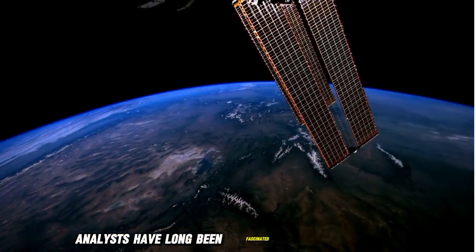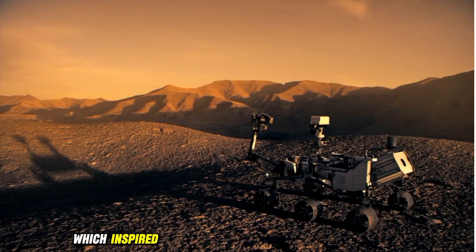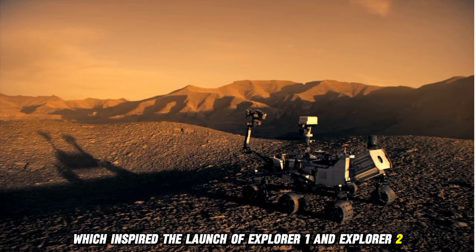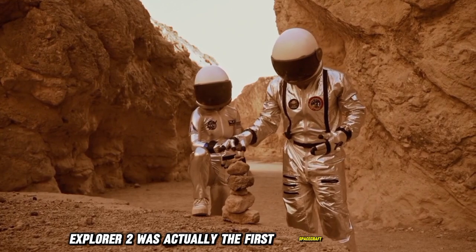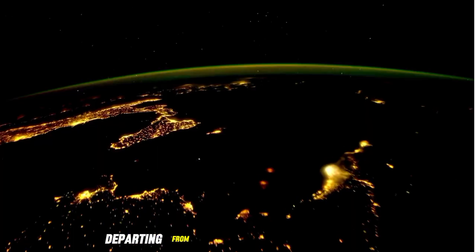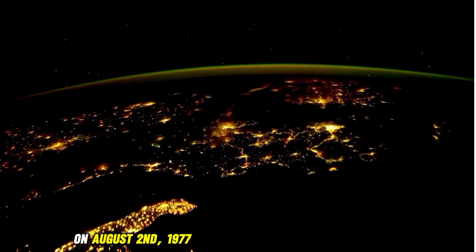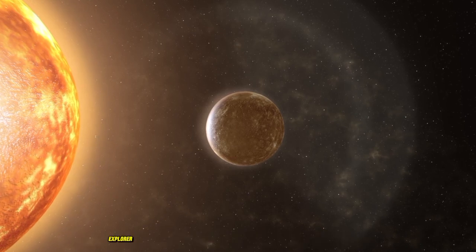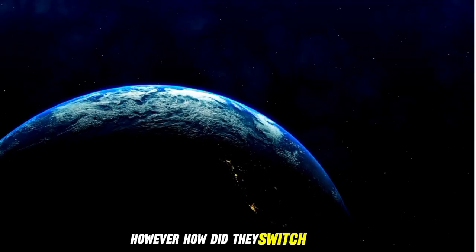Analysts have long been fascinated by studying space, ever since the Big Bang, which inspired the launch of Explorer-1 and Explorer-2, among other space missions. Explorer-2 was actually the first spacecraft to launch, departing from NASA's Kennedy Space Center on August 2, 1977. On September 5 of the same year, Explorer-1 was launched about 2 weeks later. However, how did they switch places?